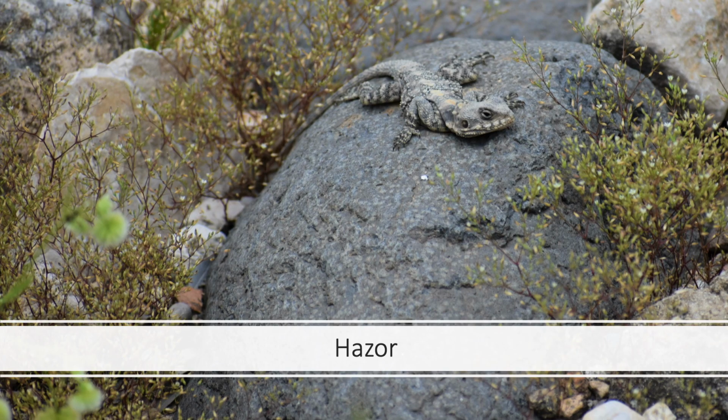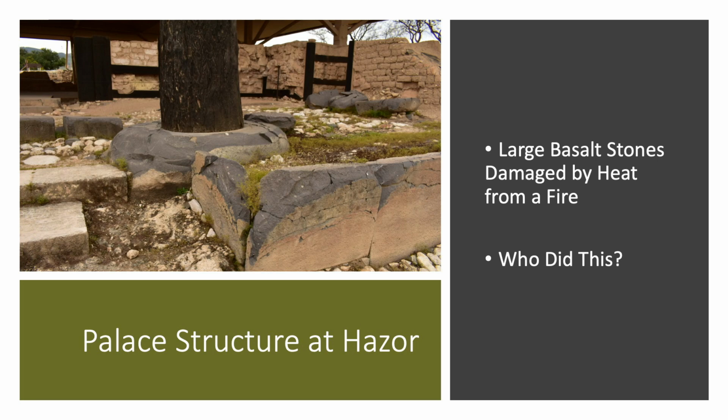Hazor. By the way, there are lots of lizards there. All right. First of all, Hazor. Anybody know where Hazor appears in the Bible? What important stories? It's the leader of the northern coalition against the Israelites when they're invading the land. And so we start to see these basalt rocks. Basalt rocks are made out of volcanic material. They're really heavy, really, really heavy, and really, really strong. And they're fractured from intense heat.